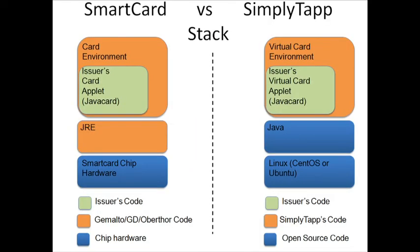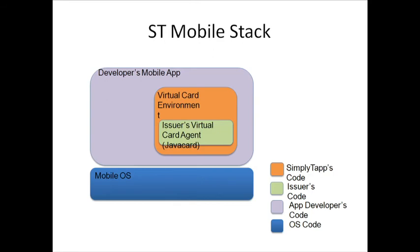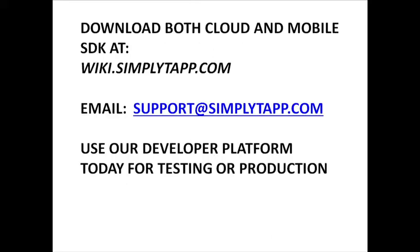Again, we're an open platform. We allow for SDKs to be downloaded from a website that support both cloud-based payments, developing on secure elements, developing your application, and building it in yourself.